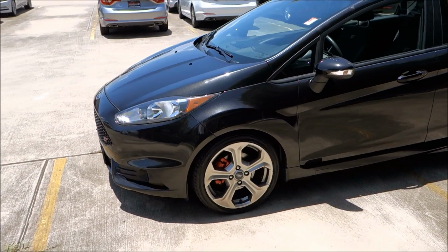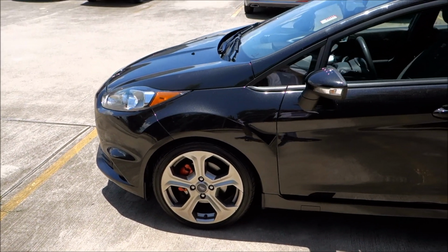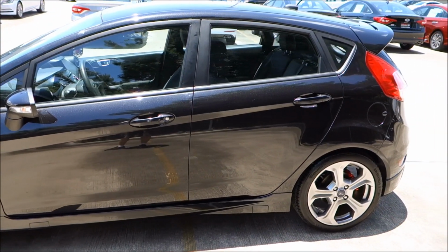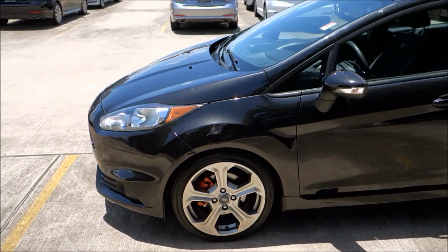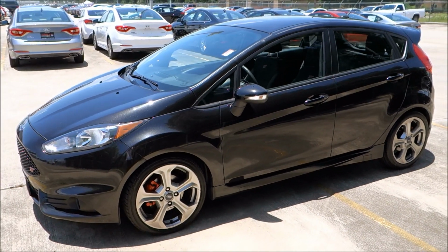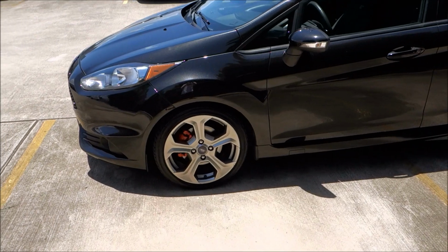In 2015, like this particular example is, it started at about $20,650 for the ST. Then again, you throw in all the options, you're probably looking at about $21,000 to $22,000 if you were to throw in all the upgrades, maybe even more, considering the fact that you do have a lot of options you can throw at this.